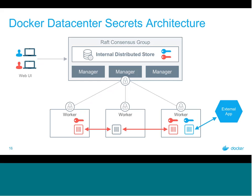Moving on to the next slide, we've actually got a pretty interesting slide to talk about a little bit here. Just to talk about the different kinds of secrets that we imagine people will use within Docker Secrets Management. So take a look at the blue key over on the right. It's being used to talk to an external app. An example of this might be an API token, say to talk to the Twitter API or maybe the GitHub API, whatever the case may be. It's used for an external reference. Maybe it's TLS or who knows, but it's some sort of externally used secret.